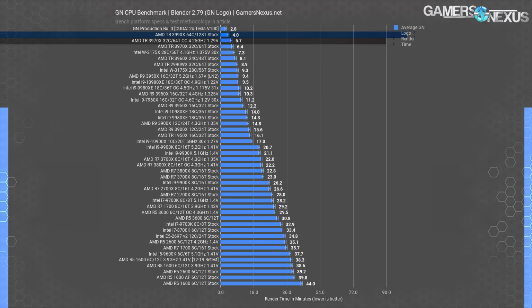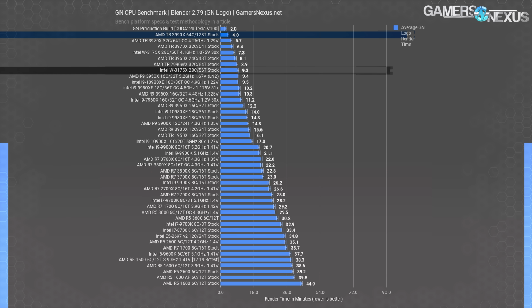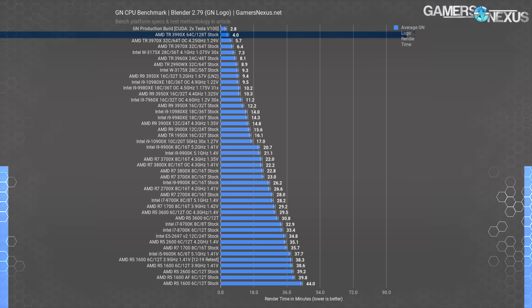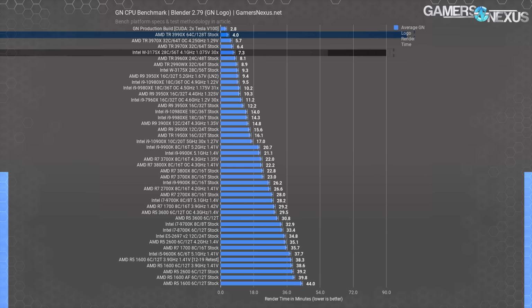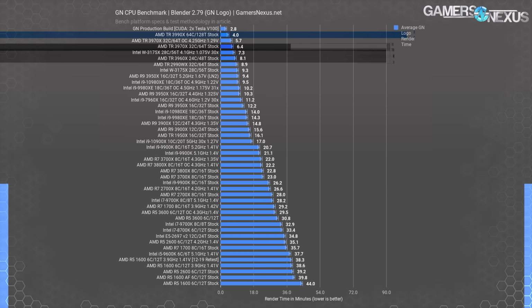A 100% increase in cores obviously doesn't get you a 50% decrease in render time, but at almost 38% stock to stock, it's pretty damn close when considering all of the other changes in the CPU aside from just the cores. Compared to the 3175X at 9.3 minutes, the 3990X finishes the render in about 57% less time. The 3175X has an advantage in overclocking, but that's only enough to get it past the stock 3960X and to begin approaching the stock 3970X.